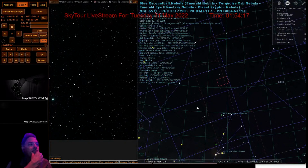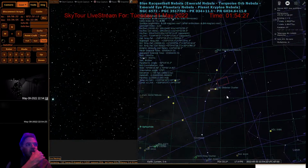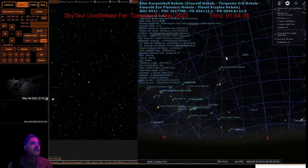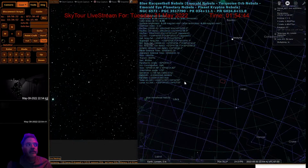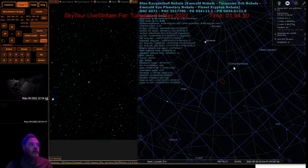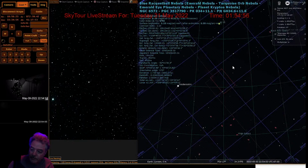I don't think that Scorpius and this part of the Milky Way is up high enough for us to see yet. So we're not going to be able to look at that. But that's okay. While we're here, they're just a little past the meridian now, but we could probably go look at some of these other galaxies that we wanted to see before. Like the Needle Galaxy. How about that? Can't go wrong with that.